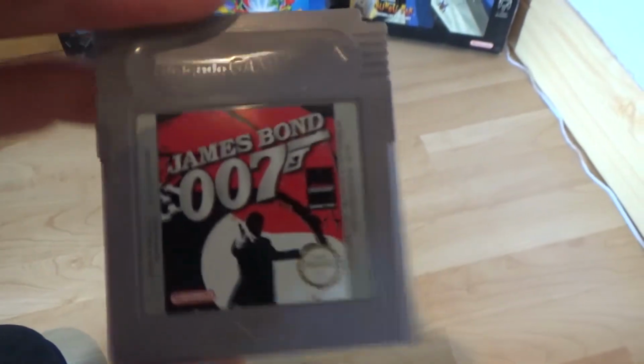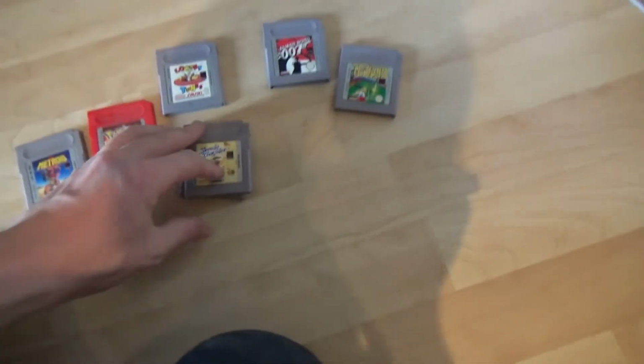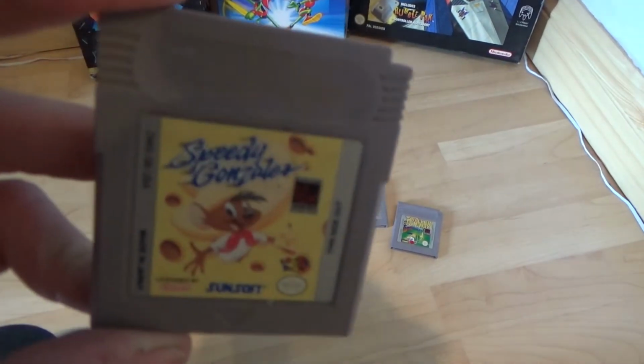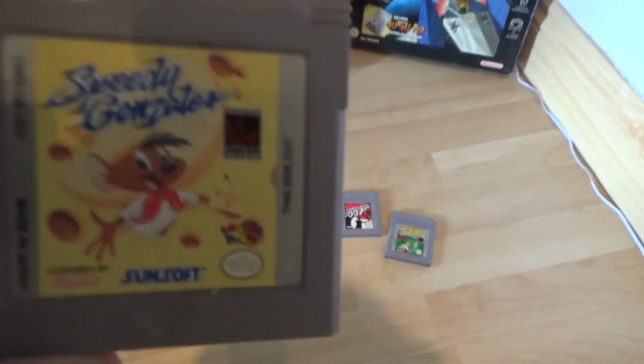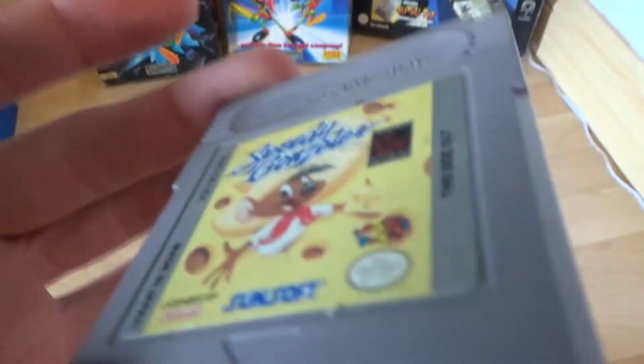Looney Tunes, a surprisingly fun little game, Looney Tunes on Game Boy. James Bond 007, one of those ambitious but not so well executed games. Tennis, which I got when I was a kid, kind of fun actually. Speedy Gonzales, an incredibly difficult game, shouldn't be marketed towards kids. Speedy Gonzales is one of my favourite Looney Tunes, that's why I got it as a kid.